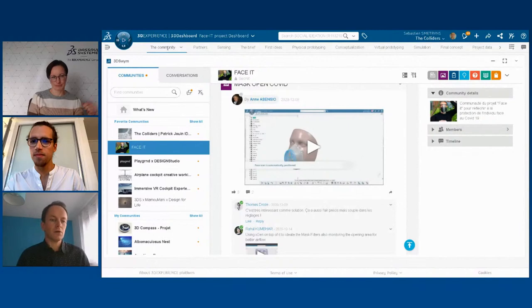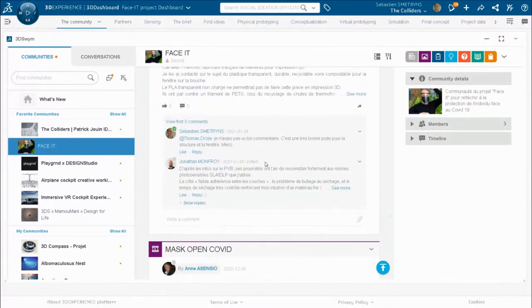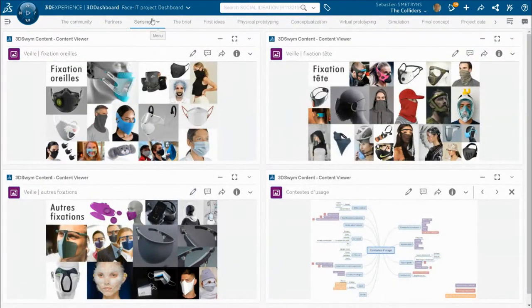So here is the community. Thomas spoke about the different ways we collaborate, mainly through the 3DEXPERIENCE platform, because as he said, we did the whole project remotely, without seeing each other, in fact. So that's the community. Globally, you have all the posts, the thoughts, the shares, the ideas, with all the functionalities of the 3DEXPERIENCE platform. Then in the first days and weeks of the project, we did a global analysis in order to have a better understanding of the market at this time: in terms of functionality, price, aesthetics, the different materials, the different types of use, in order to better understand the context of use.